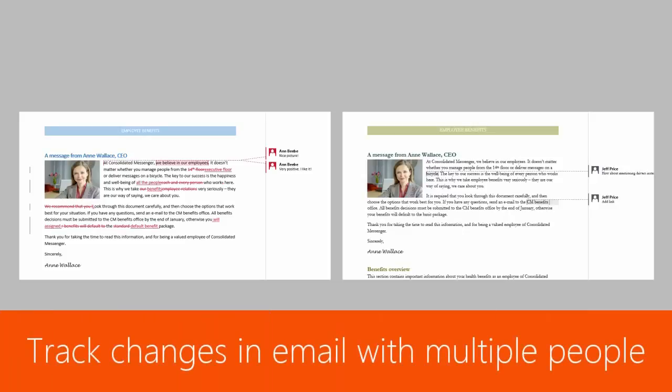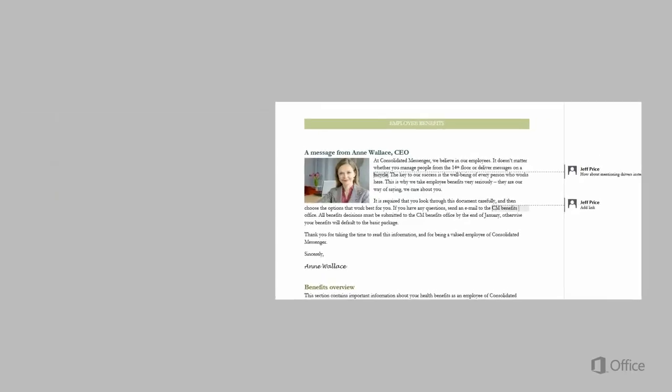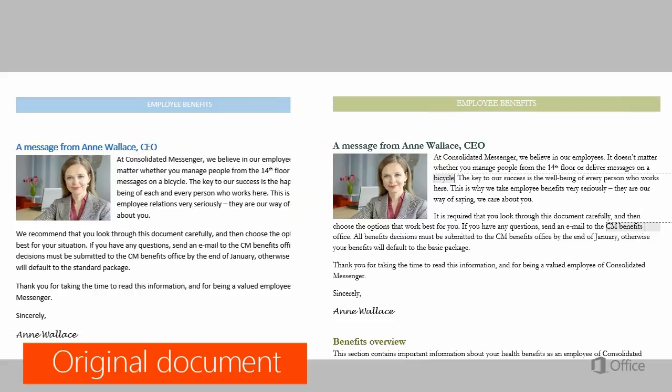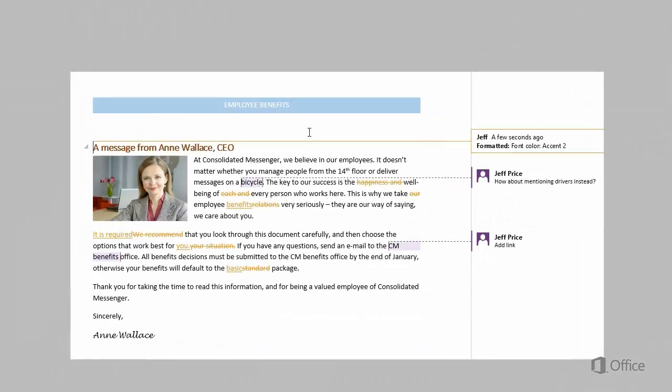So how do you handle changes from 2 or more people when you can't collaborate online? And what do you do if a reviewer doesn't turn on track changes? Without being able to see what's changed, how do you merge the input from one reviewer, much less 2 or more? Well, Word lets you combine the documents in such a way that you can see everyone's changes clearly marked in one place. Here's how it works.